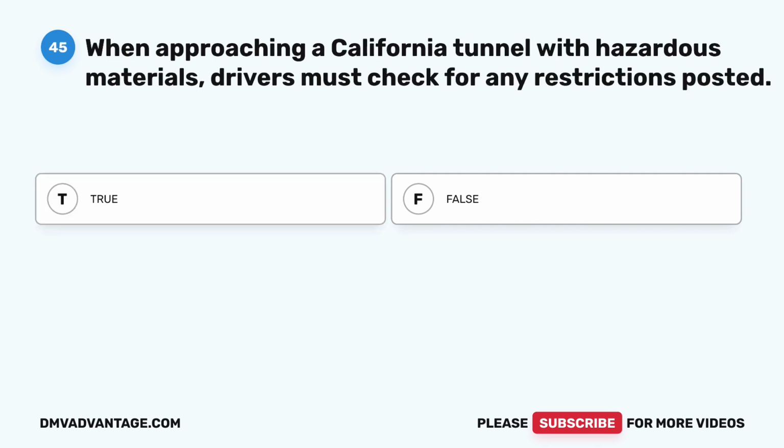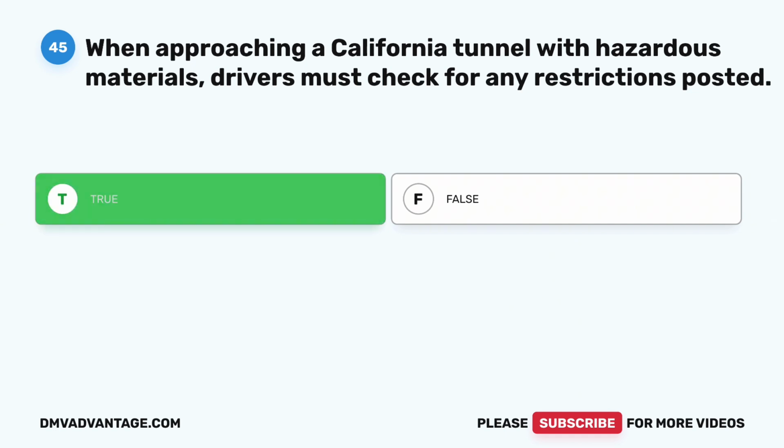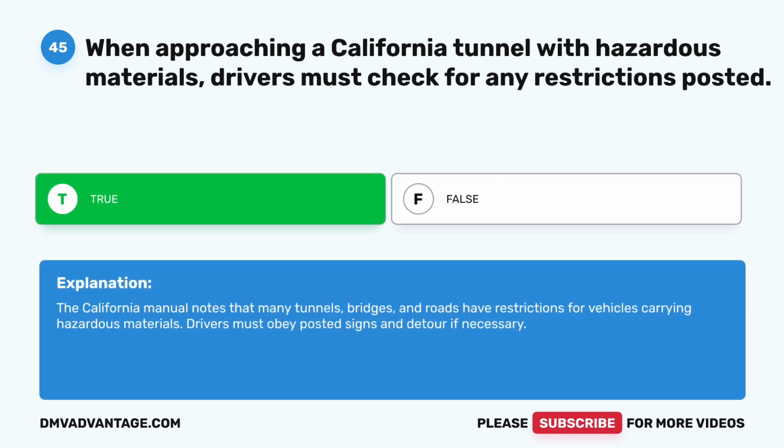Question 45. When approaching a California tunnel with hazardous materials, drivers must check for any restrictions posted. True or false? True. The California manual notes that many tunnels, bridges, and roads have restrictions for vehicles carrying hazardous materials. Drivers must obey posted signs and detour if necessary.